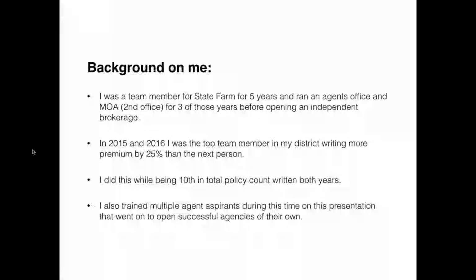Then in 2015 and 2016, I was a top team member in my district, writing 25% more premium than the second place person. I did this while also being ranked 10th in total policy count. So I wrote fewer policies than 9 other people in my district, but was able to write way more premium than any of them. And using the same system, I was also able to train multiple agent aspirants during this time who have gone on to be successful agents of their own and open their own agencies.